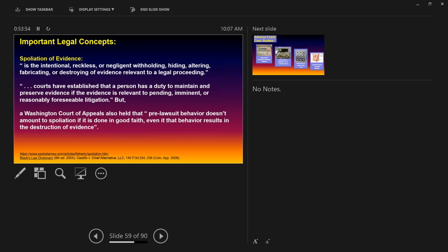The other key concept here is spoliation. This is where downloading equipment logs, error logs, and event logs from machines can be so crucial. If you don't do that carefully, you can destroy the evidence and you're screwed.